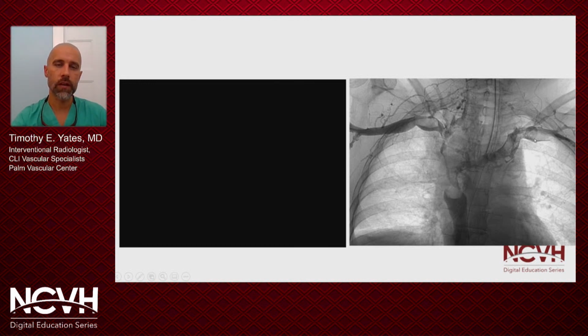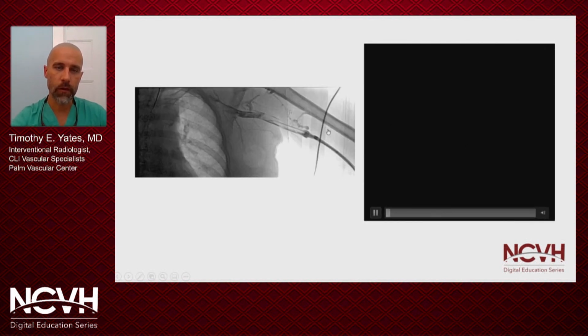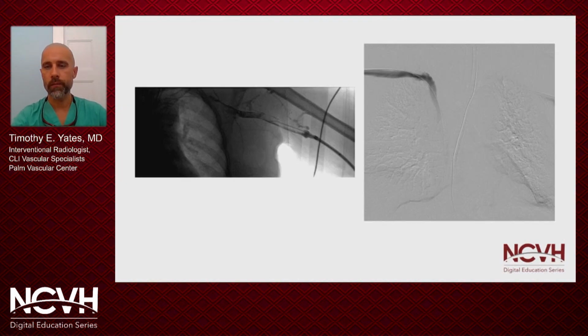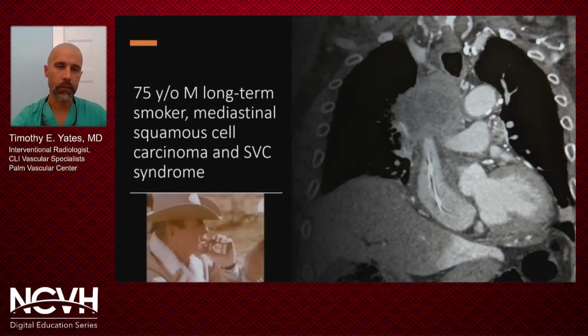We were able then to treat this with a similar approach by crossing with the wire and then aspirating, as you can see here, crossing into the thrombus and removing that. We were able to completely reconstruct her SVC. And unfortunately, the video is not working, but we were able to stent that completely open.